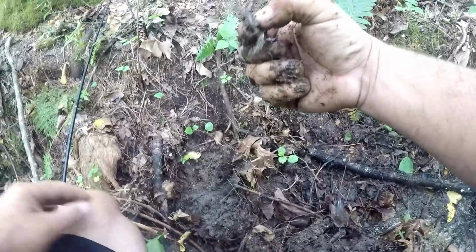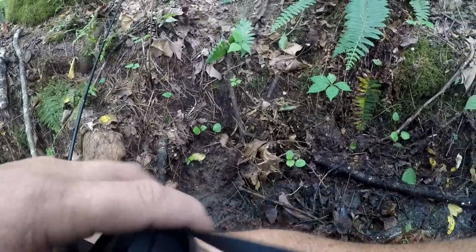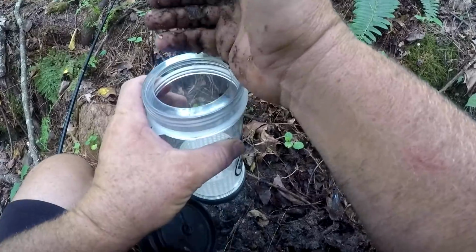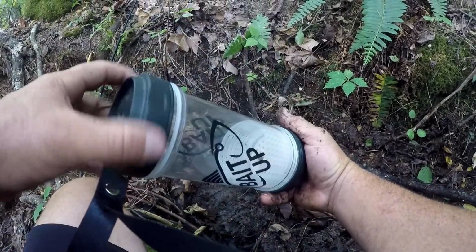There is a, bam, lizard. Got us a little lizard. Little lizard. Never know. Now he's small enough to actually, possibly, catch something.